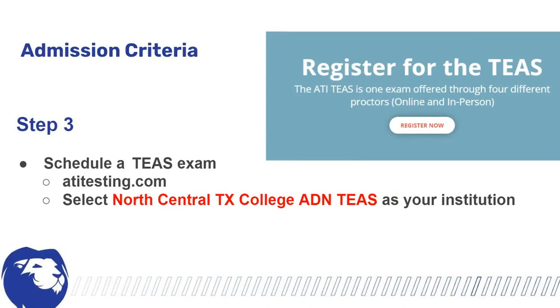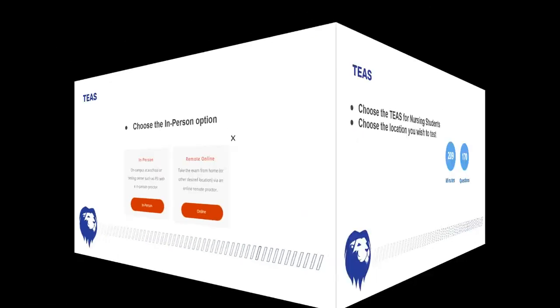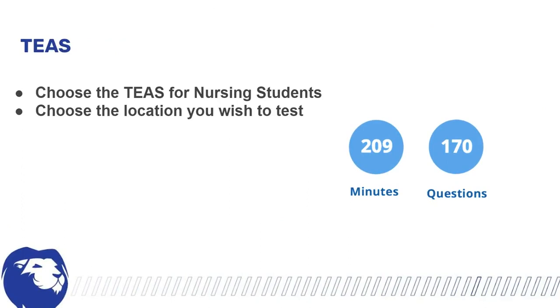You will go to atitesting.com, set up your account, and make sure you choose North Central TX College ADN TEAS as your institution. Please note that NCTC requires you to register for the TEAS exam in person. Choose your school name, then choose the location you will be taking the TEAS exam. You can choose either NCTC's Corinth or Gainesville campus or the location of your choice. This is the location you will be taking the TEAS exam.